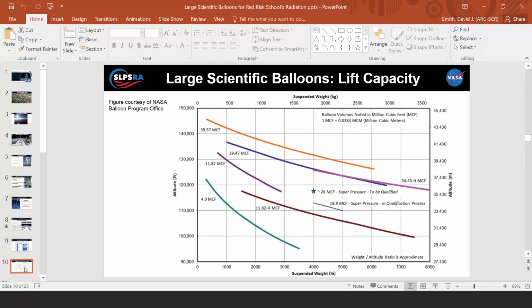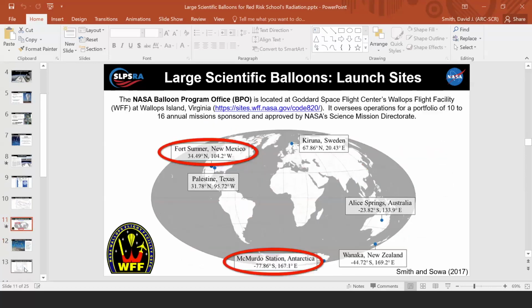A couple more overview charts from the NASA Balloon Program Office. Again, I don't represent the NASA Balloon Program Office. I'm a principal investigator that's flown with the NASA Balloon Program, and so I'm grateful to them for some of these overview figures. What's depicted here is essentially, depending on how much helium you put in your balloon system, that determines how high you can fly and, in part, how long you linger. Also, how long you linger in the upper atmosphere depends on where you launch from. And so this is a depiction of the various launch sites from the NASA Balloon Program Office.